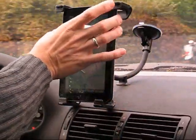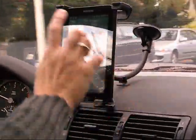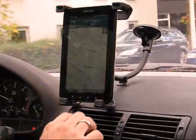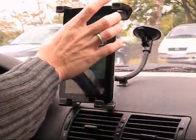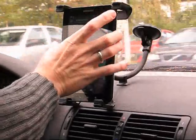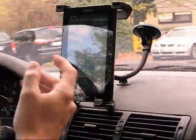and the music fades out when the volume is high. And you can adjust music volume and navigation volume separately. So go to the music app and adjust that, and then back to navigation.